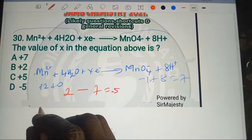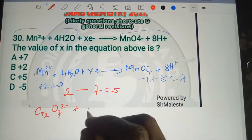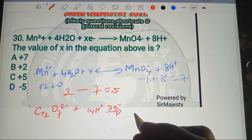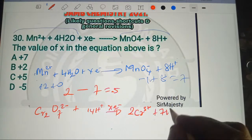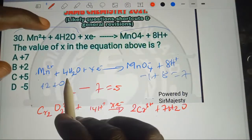We have Cr2O7 2-, plus 14H+, then to give you here is unknown, we might call it Xe again, so that you try and find it out. So what we have here is 2Cr3+, then plus 7H2O. Automatically, if you are now told to find the value of X here, do exactly what I did here.